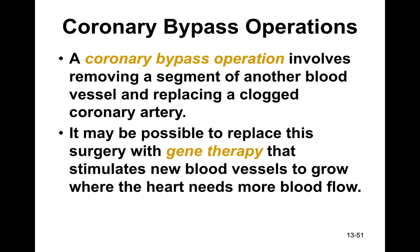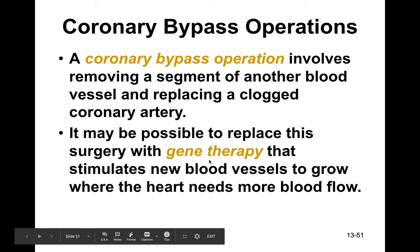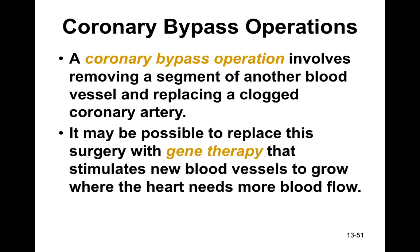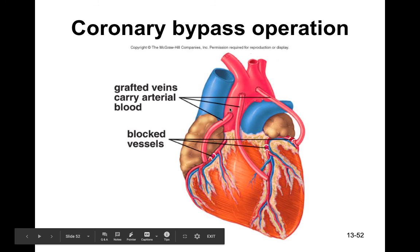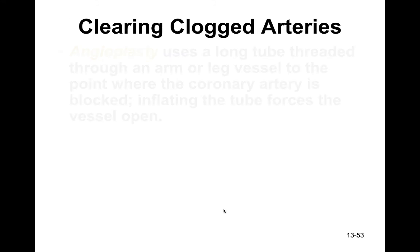Another thing that they can do is gene therapy. They have a medicine that they can inject and actually cause the heart to grow its own bypasses, to grow vessels out from this. If given enough time, that can happen. But again, sometimes you don't have time to wait for that. Sometimes you're having a heart attack right now and you've got to get blood to this heart muscle right now. And so they're going to do a bypass rather than that gene therapy.